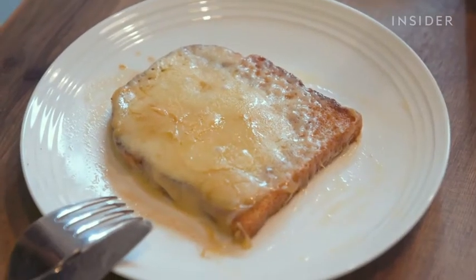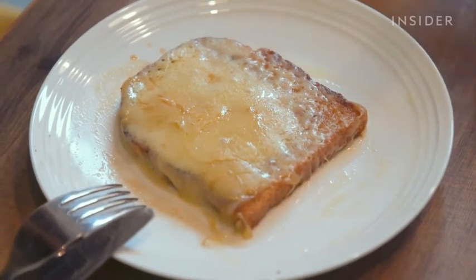I have made a very sad looking cheese on toast. So what we've done here is we put a little bit of the Lea Perrins sauce just on top of the cheese before putting this onto the grill.